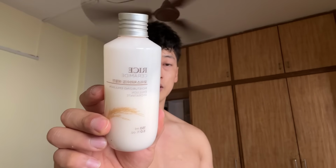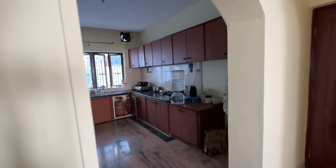And then this is the rice ceramide. It's a moisturizer. It's also a Korean product. The previous one is also a Korean product. So I use this. This will moisturize my face. And our morning skincare is already done. Dusted. So let's go for breakfast.